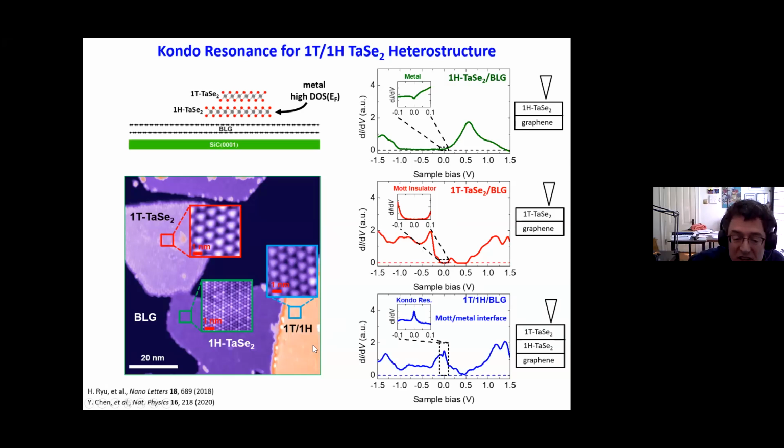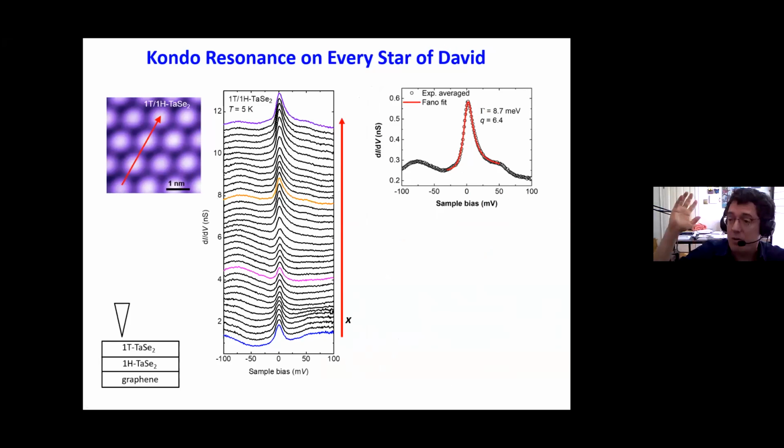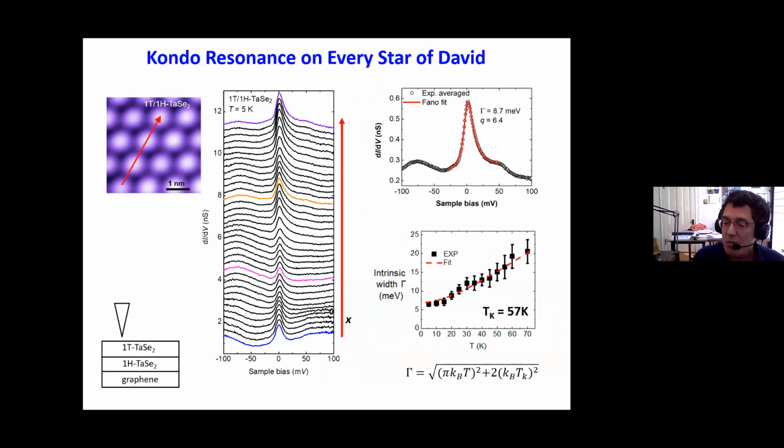But then if you go over here on the right, we have the 1T layer on top of the 1H layer. In STM, you see the Star of David CDW, but in the spectroscopy, you see something completely different. In the spectroscopy, we see this narrow Kondo resonance at the Fermi energy, a signature of Kondo behavior. And if we look across the surface, we see this Kondo resonance everywhere we look. And furthermore, if we perform a temperature dependence of this spectroscopic feature, then we see the characteristic temperature dependence of the Kondo resonance, which broadens according to this expression in the lower right. So this is our data, and this is evidence for Kondo behavior with a Kondo temperature of about 60 Kelvin, and so that's evidence of local spins in the 1T TaSe2.